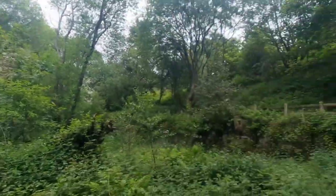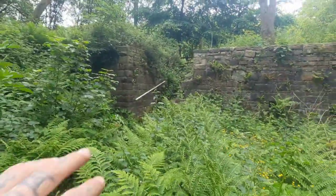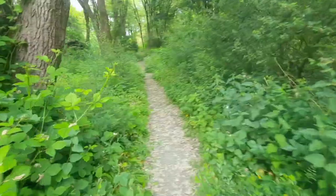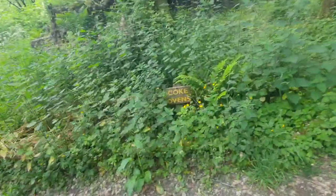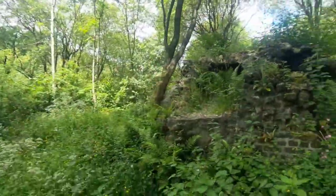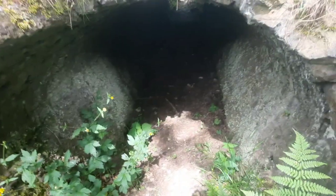So lovely being out amongst this nature and greenery. They just lead to some stairs going up there. We got the little sort of chimney tunnel things here. Coke ovens, better known as. Check how cool this is though. I'll go through.